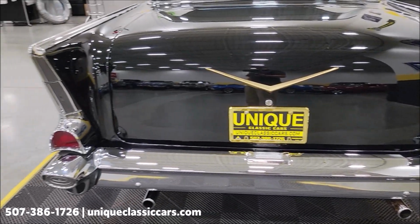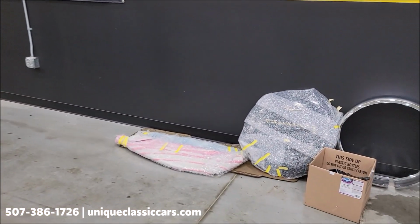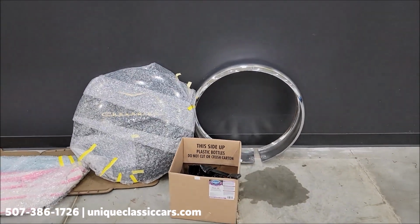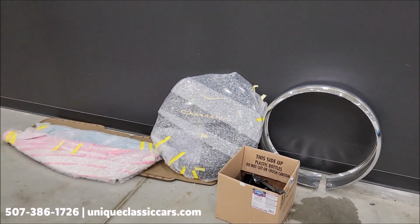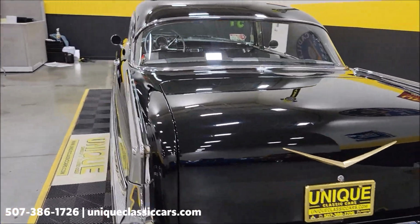Nice chrome in that rear bumper. There are a few accessories that are going to come with this car too. Fender skirts, and then that spare tire package, as far as the holding from the rear bumper, the hardware, the cover, that beauty ring, all that will be included in this car. Was on it once upon a time, was removed, will be in the trunk.